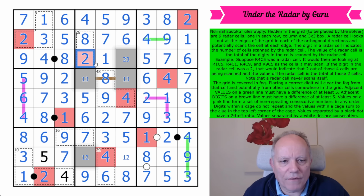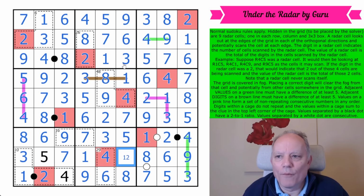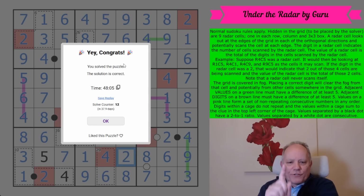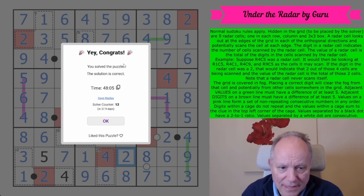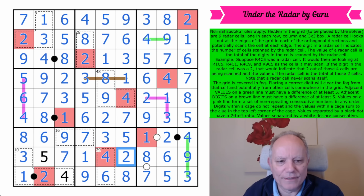Did that not clear fog? Or maybe it did. That's a 3, that's a 1, that's a 3, this is 1, and that's 2. And there we go. What a fantastic puzzle. That puzzle should not go under the radar. That is a sad solve count of 12 in 38 days, because that is a fantastically fun puzzle.